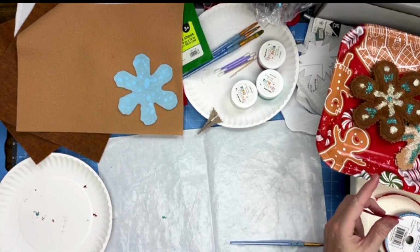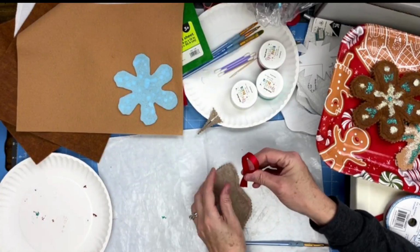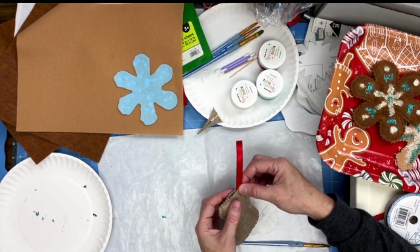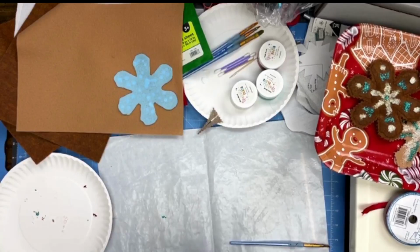So what I'm going to do for this stocking is I've got some red ribbon here, and I'm going to fold a little loop of it, and I'm going to tuck it in to the top before I finish stitching where I left it open for the stuffing. And that will give us a little hanger for if you want to put it on your tree, or if you want to add it to a gift as an ornament tag. Yes. Okay. Thank you. So.